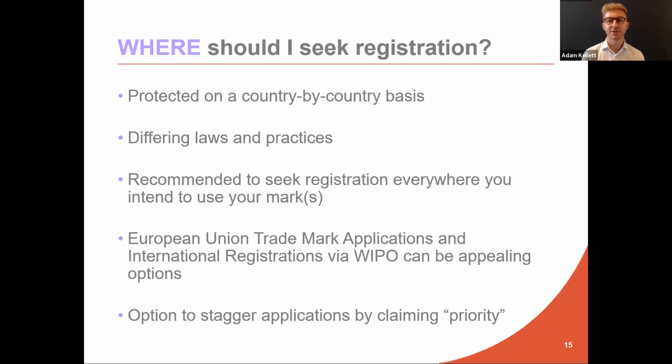Now, ideally, you would seek registration in all of the countries in which you foresee using your trademark. It's also worth considering protection in countries where your branded goods are manufactured or imported through, especially if this is in a country such as China, where a lot of businesses encounter infringements and run into trademark difficulties, such as people knowingly registering the well-known trademarks of overseas companies and effectively squatting on the register.